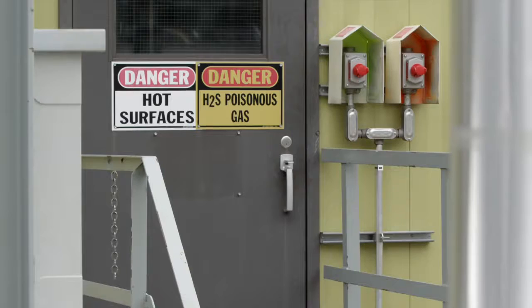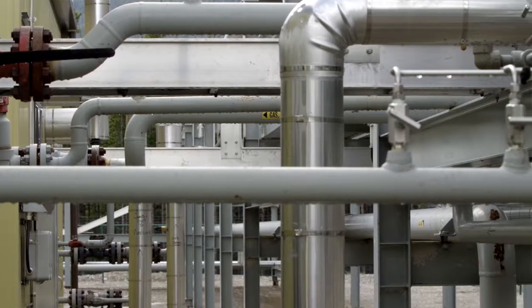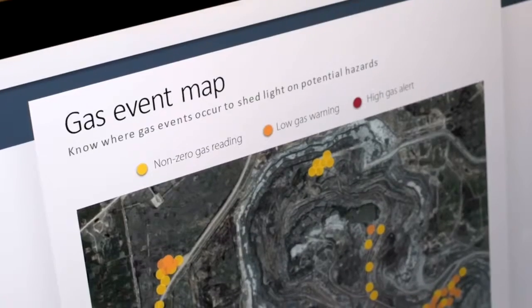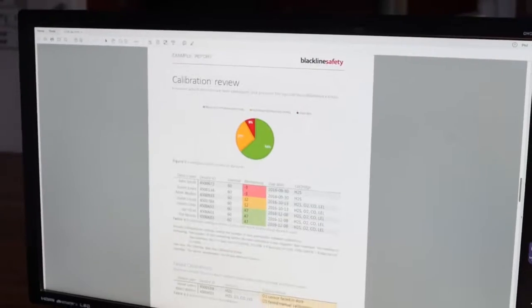People can actually see real time where incidences are happening, but then they can also retroactively look back and say, okay, I've had a number of gas exposures. Those exposures may not have been dangerous at the time, but those are leading indicators to understand what's happening on your facility. If you can see on a heat map, I've had a number of near misses or low gas detection incidences.